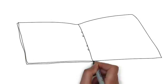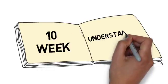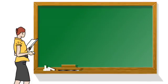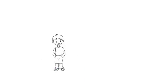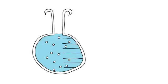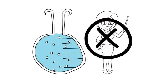Now, before we move on to our working example of a 10-week unit of work for Stage 2 students employing an Understanding by Design pedagogical framework, let us first explore in a little more detail inquiry-based learning and its relationship to the New South Wales syllabus. The view that students are simply empty vessels waiting to be filled by rote learning and one-dimensional lectures given by a great sage in front of the classroom has no place in the 21st century.